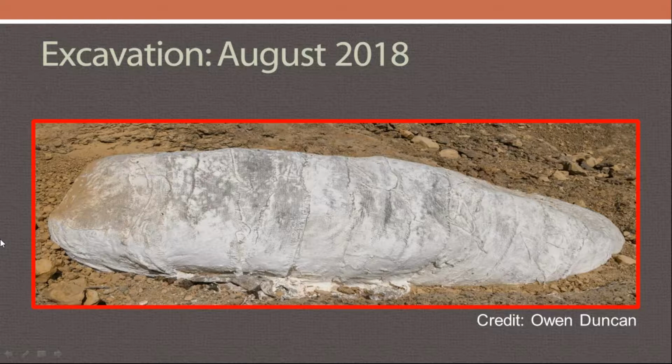So we came back a year later in August of 2018, and what you see there is a lot of gray peeking through. That's the weathering damage that was done to the plaster jacket in the roughly, let's see, actually it was about 10 months because we were out there last in November of 2017. So we were really pretty excited to see this. The big thing being this was justification for getting out there in the first place and protecting the specimen.